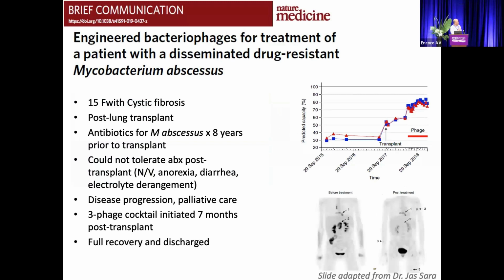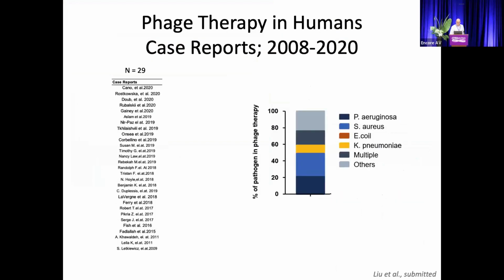So in the news, maybe a couple of years ago, was a case of non-tuberculous mycobacterial infection in a CF patient, a 15-year-old girl who got phage therapy with engineered phages that cured her mycobacterial infection and allowed her to live for a number of more years. And these two patients are not alone. This is a paper we put out a little bit ago looking at the number of successful cases as of 2020. I think there's even more now.